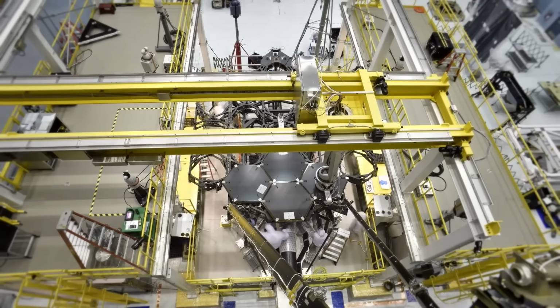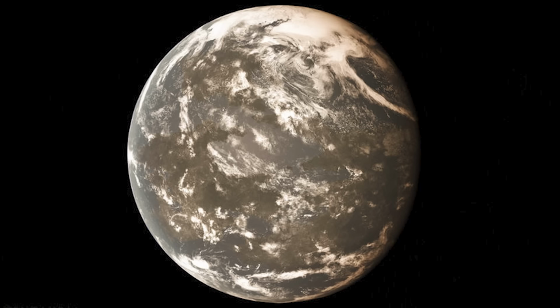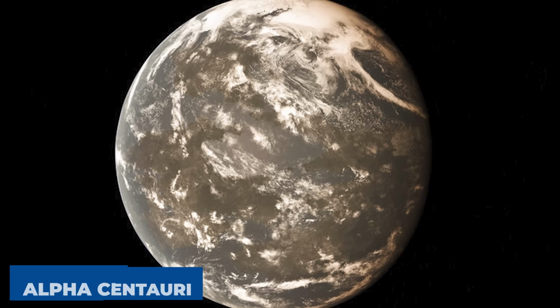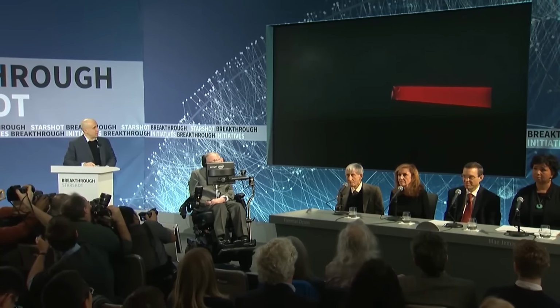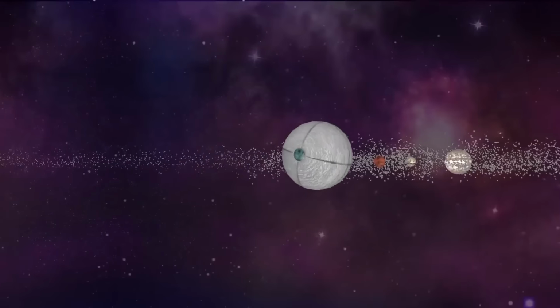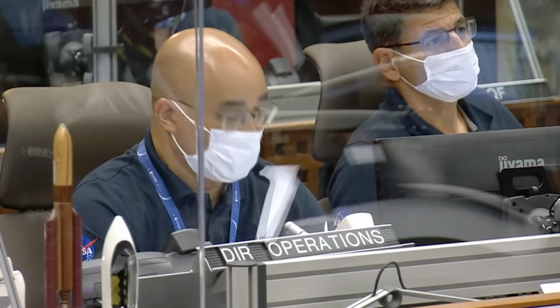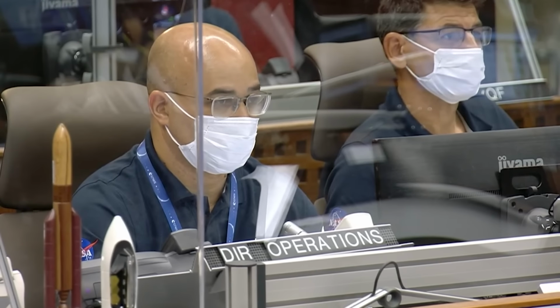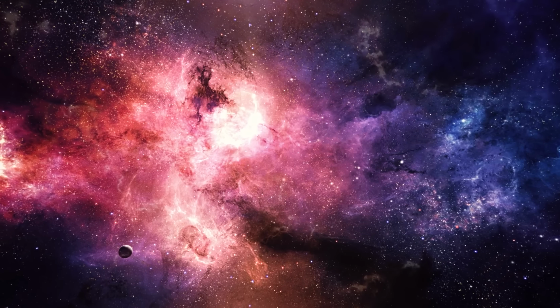As our technology improves, the dream of visiting these distant worlds no longer seems impossible. Initiatives like Project Starshot aim to reduce the journey to Alpha Centauri from thousands of years to just a few decades. This ambitious project plans to send tiny spacecraft, powered by powerful laser beams, to travel at up to 20% of the speed of light. A journey that would once have taken millennia could potentially be completed in just over 20 years. If successful, this mission could bring us face-to-face with planets like Proxima B in our lifetimes. Imagine what discoveries await us in these uncharted realms.